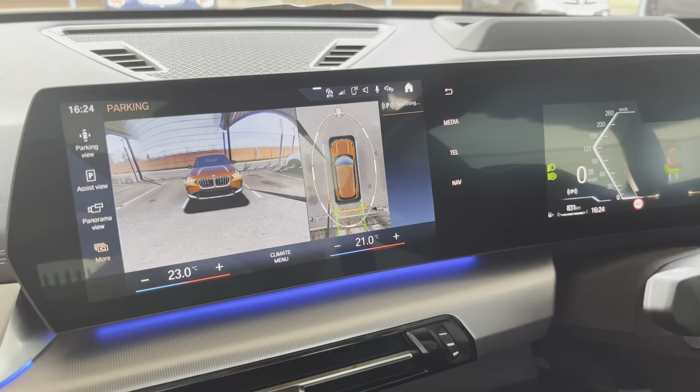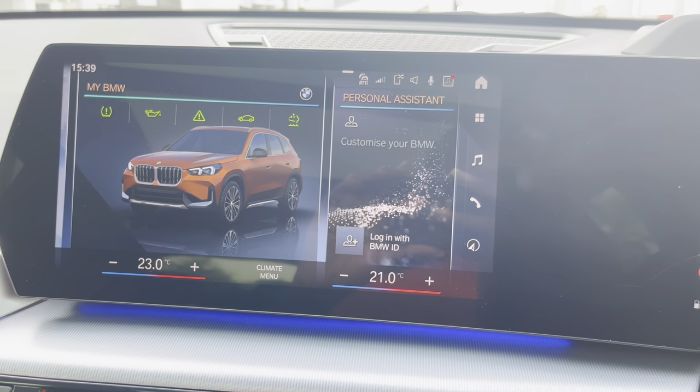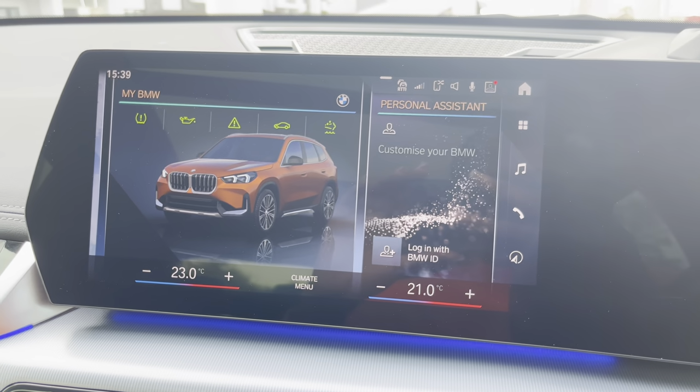So it uses a 10.7-inch infotainment system screen, and the digital cluster in front of me is 10.25 inches, which is really cool to look at. It's very nice, very intuitive, very easy to use. The only thing that I think is missing is just some buttons. All I need in here are just function buttons, like maybe a volume knob or something like that.